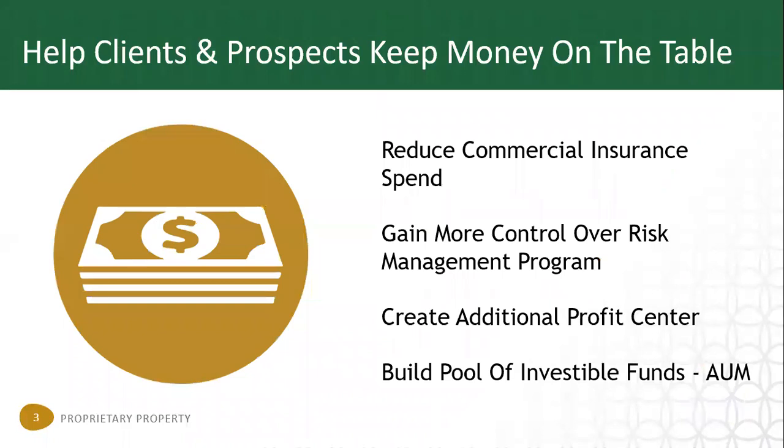So let's talk a little bit about our objectives today. One of the things that's very exciting about the bundle program is it really gives your clients and some of your prospects as well a way to reduce their commercial insurance spending. In fact, they can reduce it by as much as 50%, which is some massive savings. It also gives them an opportunity to gain more control over their risk management program. That includes things like how claims are administered, for example, which can be a big deal.